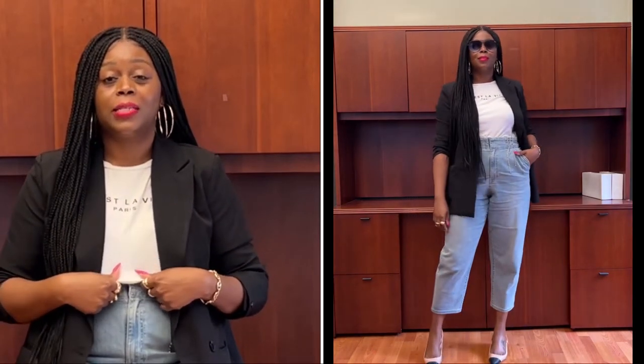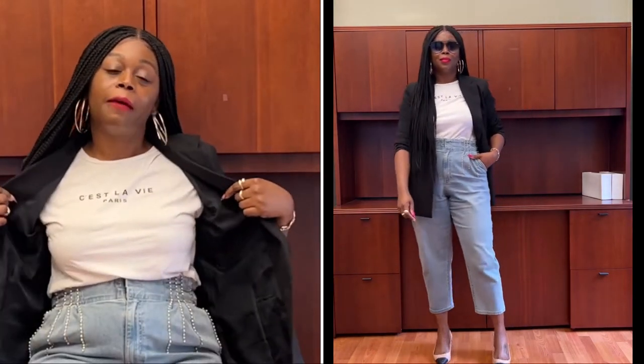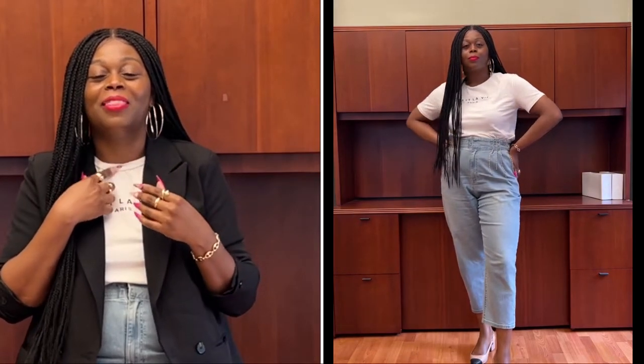The tee underneath is from Shein as well. It does say C'est la vie, so love this tee. I'm thinking I may remix this tee just a little bit and cut off the crew neck, because if you've ever seen any of my past videos, you know how much I hate the crew necks. I'm probably gonna cut that off. If they have the tee or the blazer still available, I would definitely link it down below.